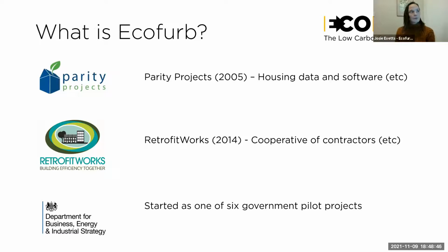This was born out of a government-funded pilot project. Essentially, there were a number of aims to that pilot project, but really the essential one was how to make it easier for people to work out how to retrofit their homes, what were the barriers, and how can we overcome them. So Parity Projects had actually been helping homeowners directly before that, but we were very interested in working on this pilot project because we wanted to look at how to join up with the supply chain to give people access to an end-to-end service if they want it.